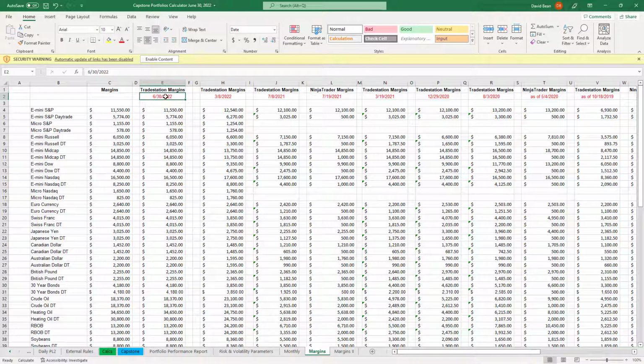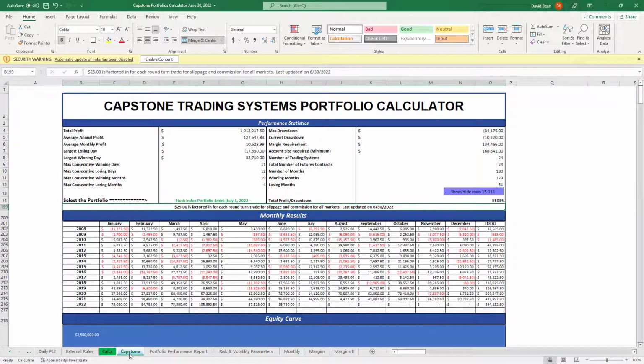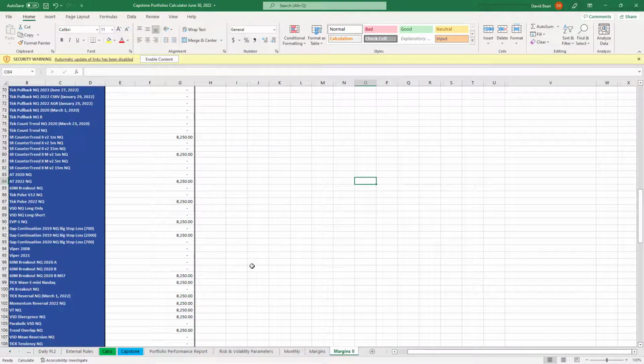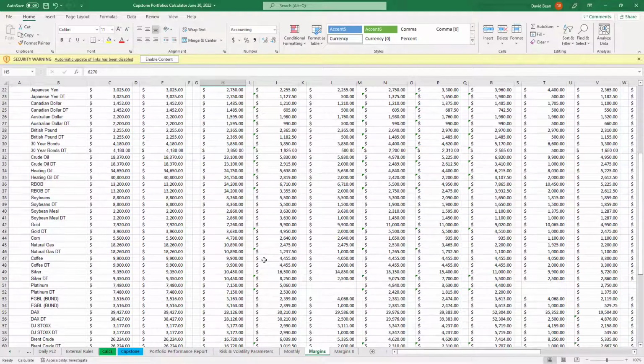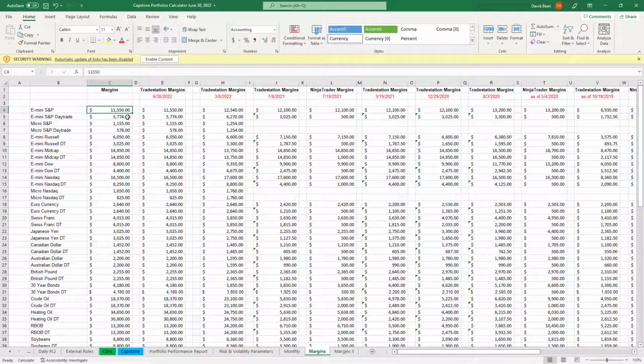So the TradeStation margins through June 30th, you can see they were at 12,540 for the E-mini S&P, for example, and we also use that same number for day trade margins. And so also let's take a look at crude oil margins. Crude oil margins were at 23.1, now they're 18,370, so still high. Heating oil has gone up from 24 to 34 on the margins. We don't trade heating oil, but NASDAQ was at 17.6. It's dropped about $1,100, and we list the day trade margin now for the day trade strategy.